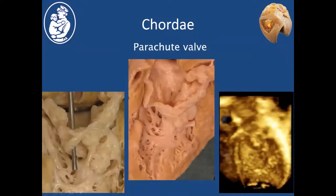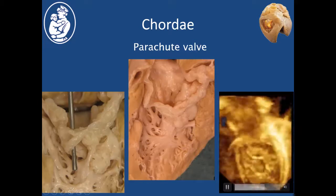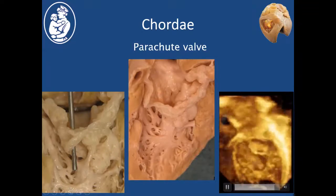Parachute valves indicate that the chordal attachments are to a single papillary muscle or to a group of very closely spaced papillary muscles, so that the problem here is egress from the valve. Here you can see this big papillary muscle on the free wall with all the leaflets coning down to it and just the orifice aimed right at the papillary muscle. And you can see the same thing in this 3D echo over here. Here are the leaflets, and you can see they come down to the single papillary muscle with a small orifice there near the head of the papillary muscle.